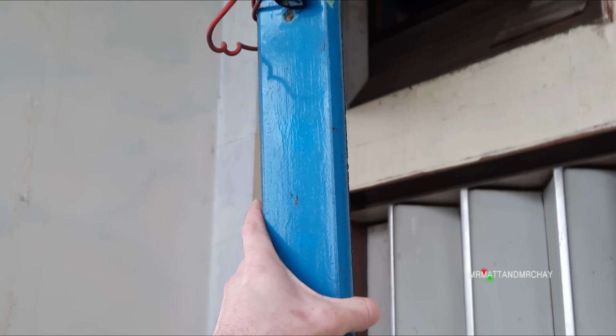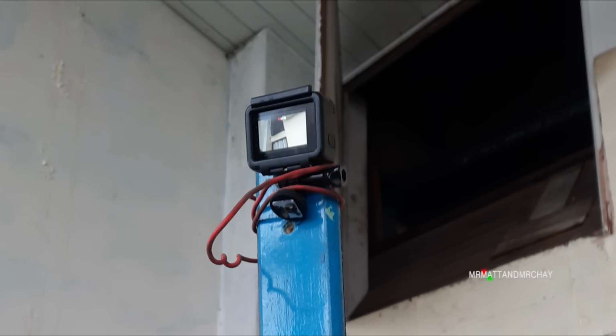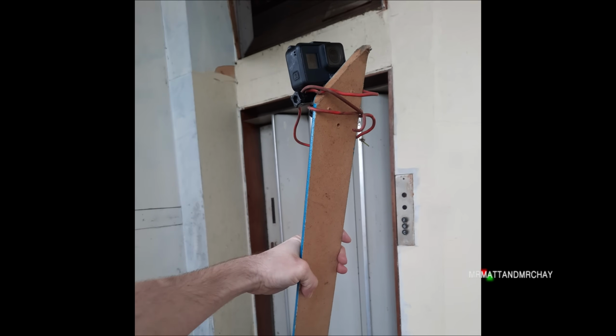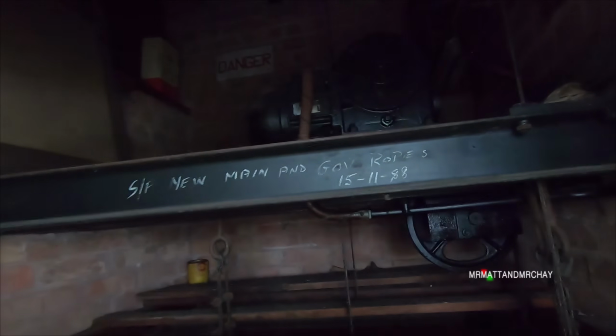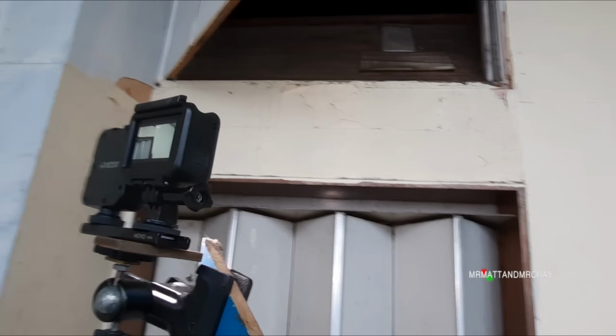This is what I came up with. It's good, but I'm very conscious that one shake or knock could dislodge the GoPro and I'll end up losing it. Absolutely not good enough. I reviewed the footage in the car and had to come back, this time with a proper camera mount and lights.